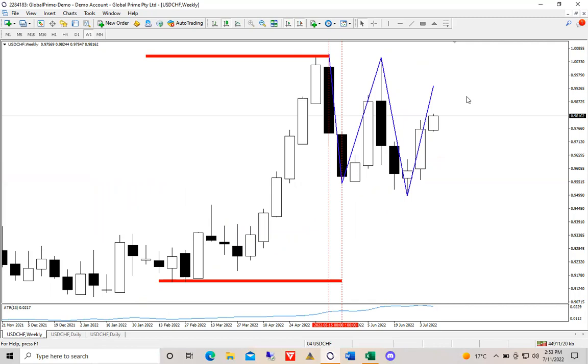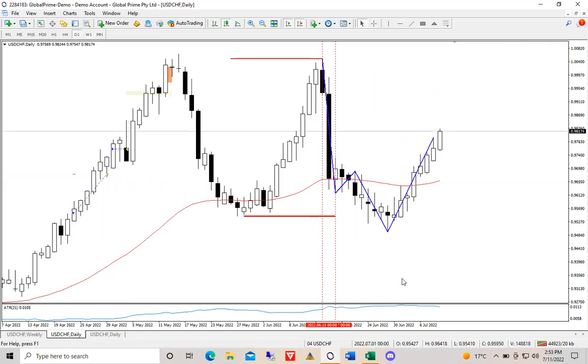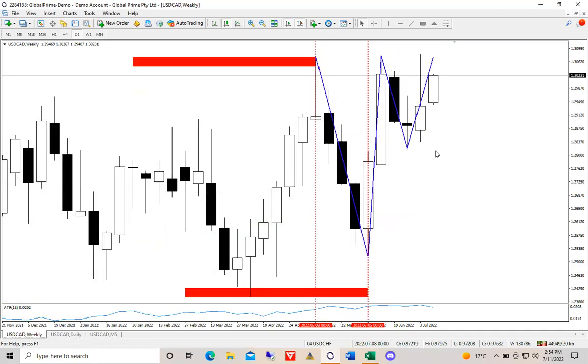Dollar Swiss languishing inside the HTC channel here on the weekly time frame. And although we've got quite a long, consistent bullish move here on daily over the last 2 weeks with multiple impulse candles, we're still inside the HTC channel, and we haven't actually got a valid pattern. So we haven't been trading this on the higher time frames, but as soon as you drop down to the lower time frames, intraday down to 5 minutes, certainly there have been some opportunities there over the last week or so.